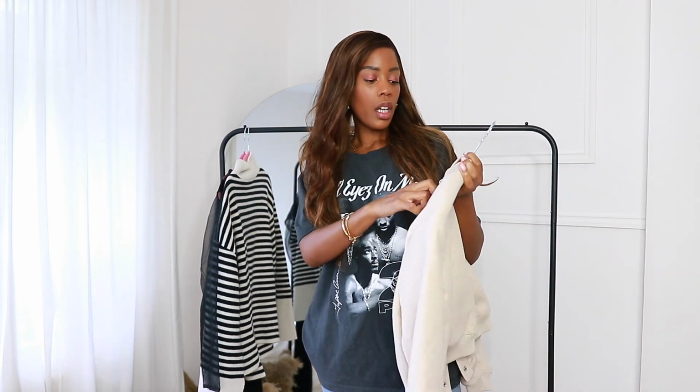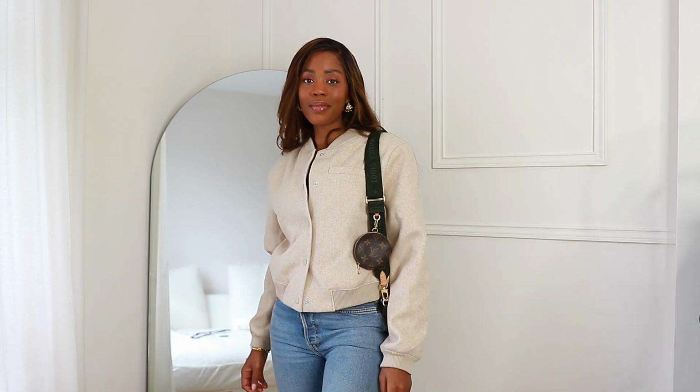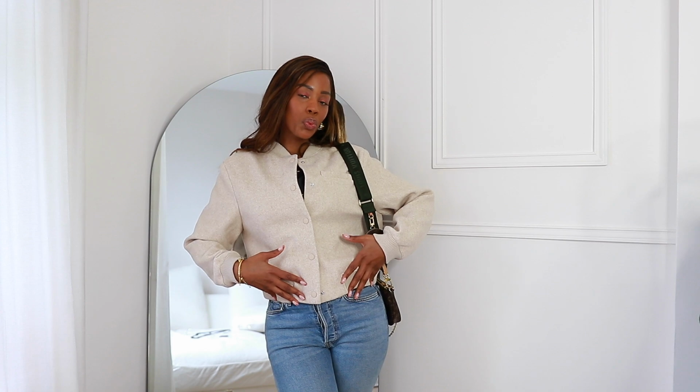I know there's grey ones that Zara do. I think the Zara ones are a little bit thicker. But anyway, I picked this up in a medium. I didn't actually realise that. If I'd have known, I think I would have got it in a large, just because I feel like this runs possibly a little bit small, if I'm honest. But this is $37.99, which I don't think is a bad price.